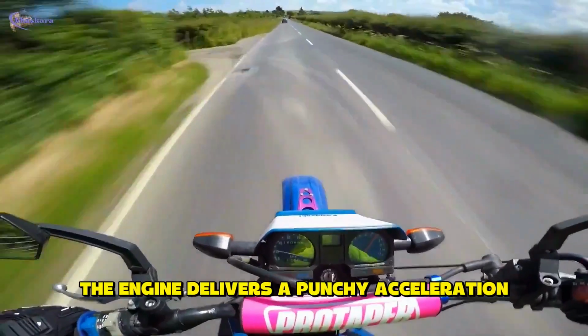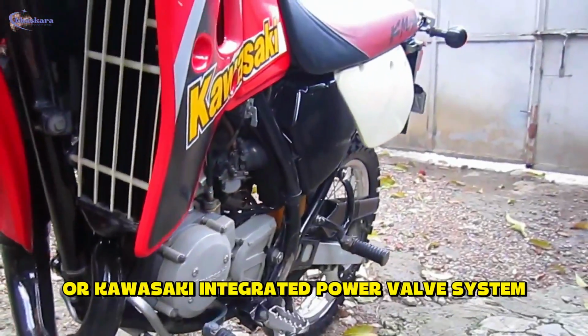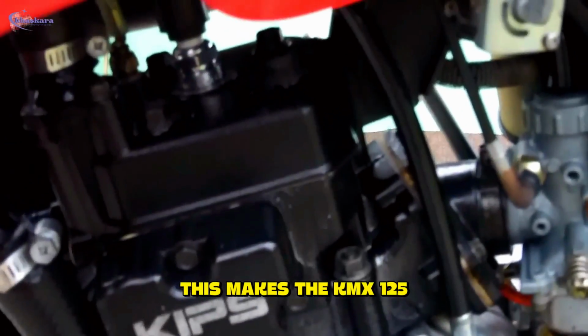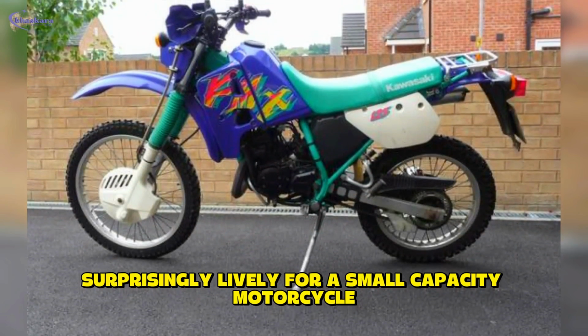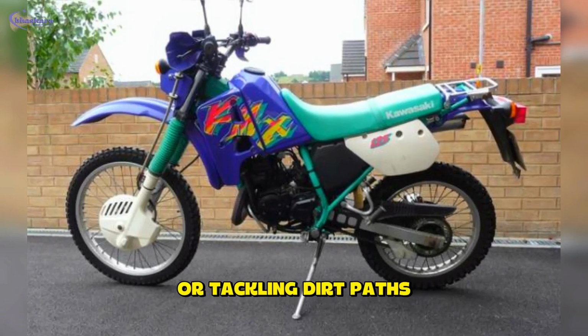The engine delivers a punchy acceleration thanks to Kawasaki's KIPS, or Kawasaki Integrated Power Valve System, which improves power delivery across the rev range. This makes the KMX125 surprisingly lively for a small capacity motorcycle, whether you are riding in the city or tackling dirt paths.